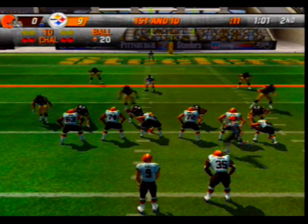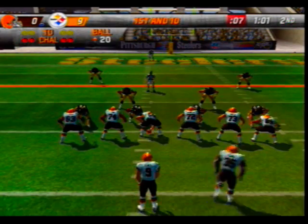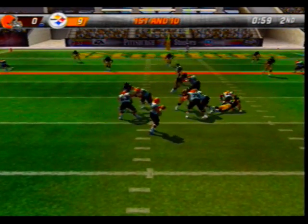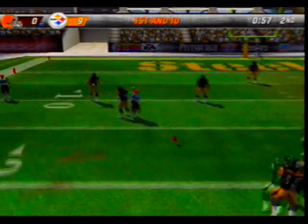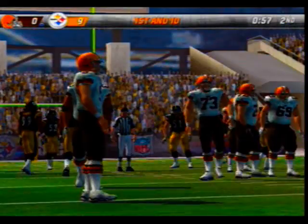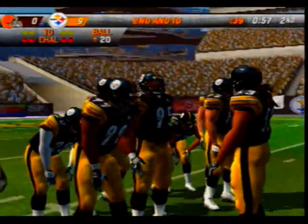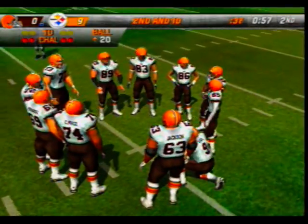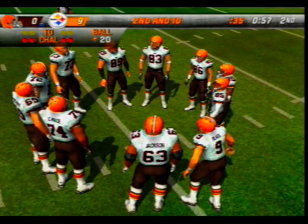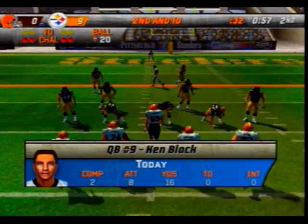They've driven it into the red zone and need to come up with some type of score here. Fakes the throw. Gets the pass off. Just couldn't get that pass under control. All he can do is look at his hands and wonder what the heck happened. Second and 10. Ball on the 20-yard line.